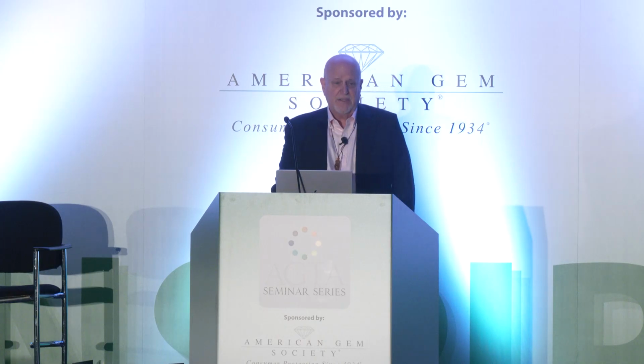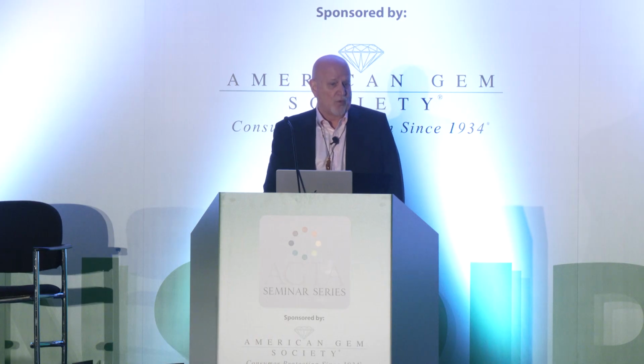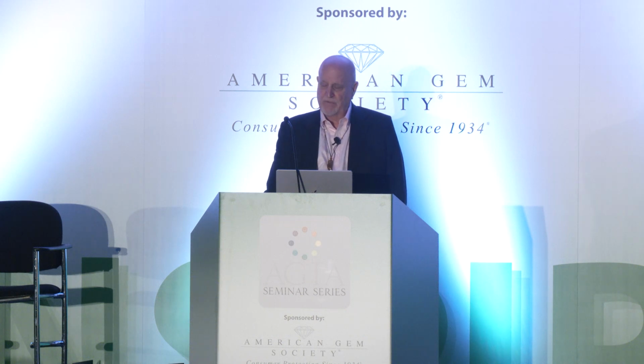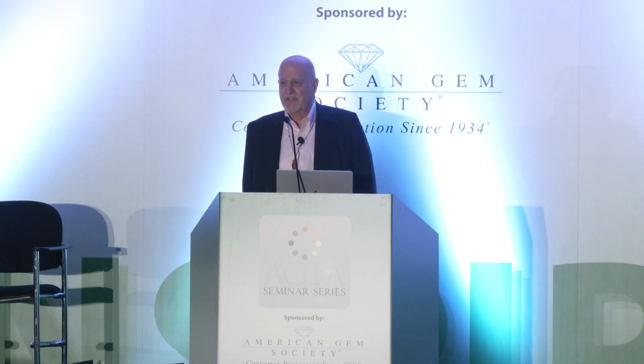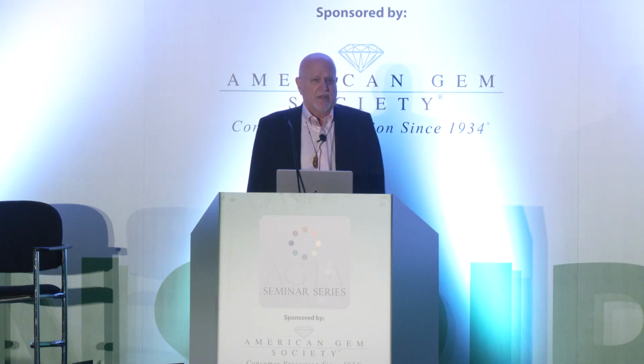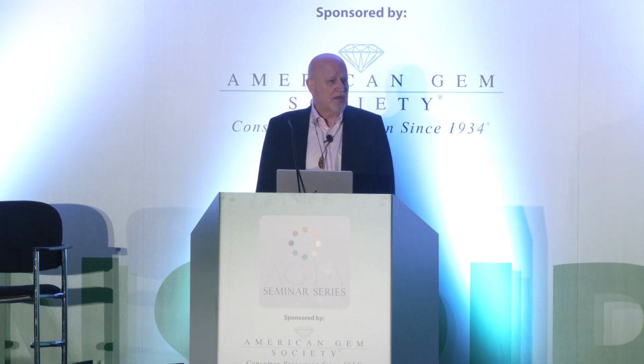This is what LEDs look like. This is a cool white LED. You can see that it's got strong in the blue and violet, but it has very little in the red, the end of the red. This is a warm LED, and it's the opposite. LEDs have all kinds of manufacturing problems, and so this is why they're not generally used for critical color work. That may change in the future, but that's the way it is now.